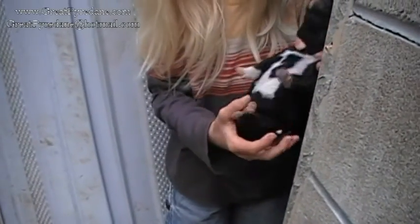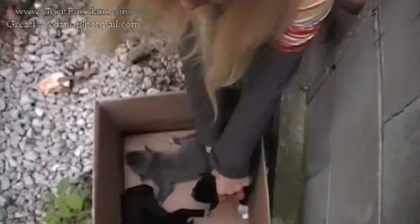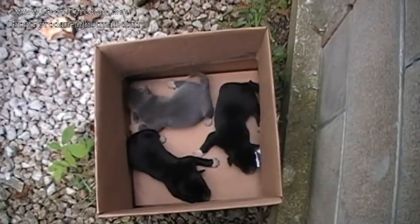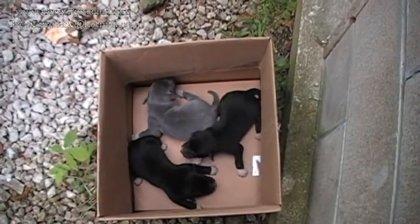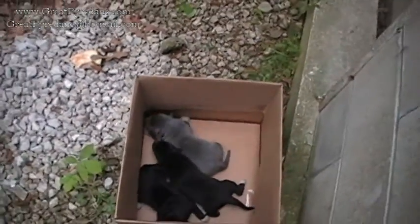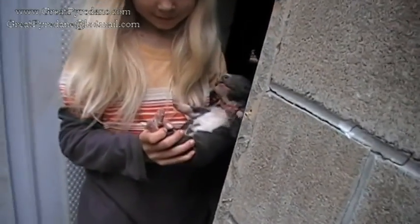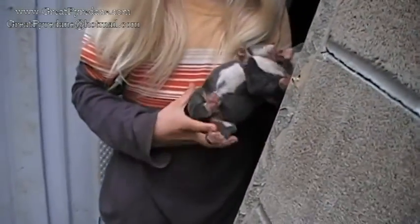Little girl. That's got a pretty pattern on her chest. Okay. Oh, what is it? Girl. Another little girl. Awesome.